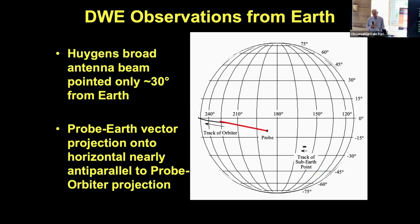and it was possible because the Huygens antenna beam was so wide that the Earth was only about 30 degrees from the bore sight, and as a result had still plenty of power directed toward Earth. And furthermore, the projection onto the horizontal from the probe-Earth vector was very close to that of the probe-orbiter direction, but in the opposite direction. And so we're measuring essentially the same thing, but in reverse.